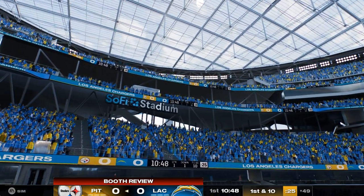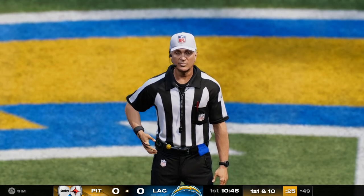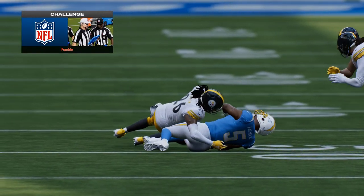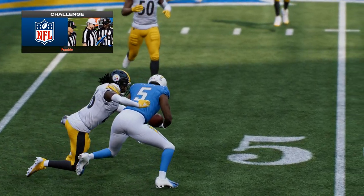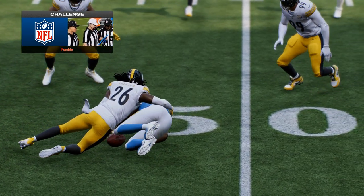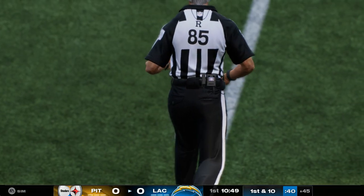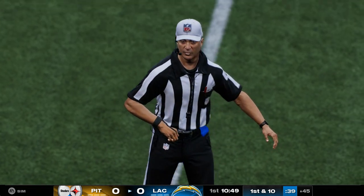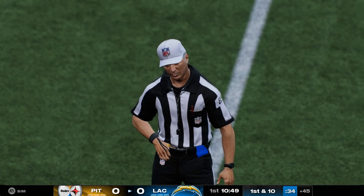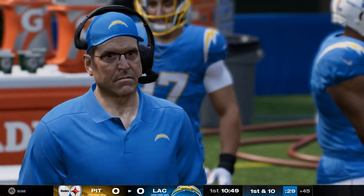And remember now, all turnovers must be reviewed by replay. So this one is going to need a little closer look. At issue was the knee or any other body part except the hand down before the ball comes loose. And are the visuals convincing enough to overturn the call on the field? So that one overturned. They say the runner was down, and that will not be a fumble.